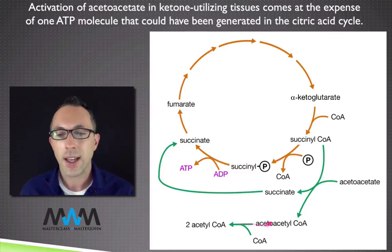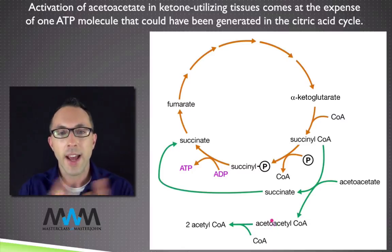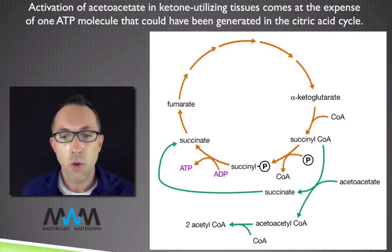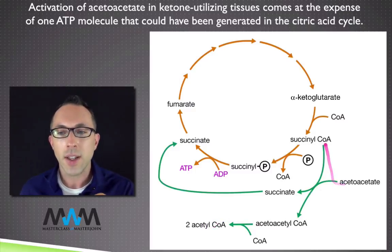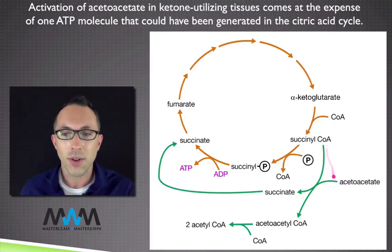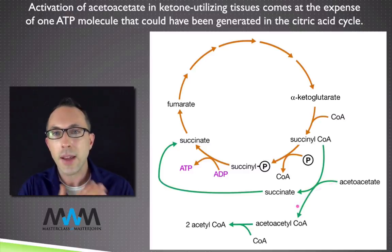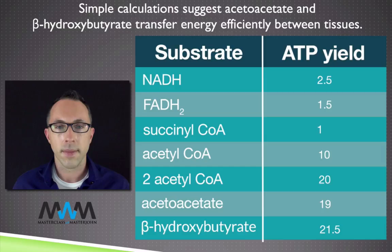The reason is that in the last step, we take advantage of the fact that we're splitting the molecule apart. When we split that molecule in half, the internal bonds of the molecule are what provide the energy to form the thioester bond with coenzyme A. When we have acetoacetate, we're joining coenzyme A to the end of the molecule, to one side of the molecule, to make acetoacetyl CoA. We're not breaking anything apart yet, so we need to get the energy somewhere to be able to form that high-energy thioester bond.